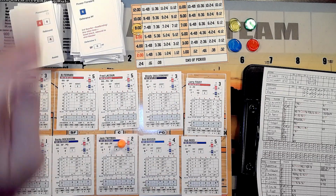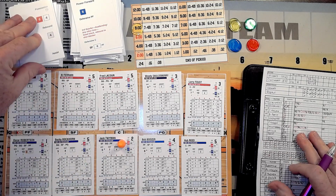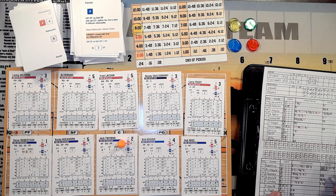All right. So Twyman gets 2. He is 3 for 3 from the free throw line. His net rating is a 56. So he makes the first one, makes the second one. So that's 5 for 5 for Twyman from the line. Cincinnati up to 81-73.